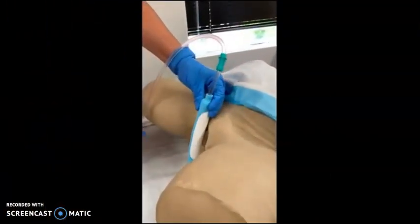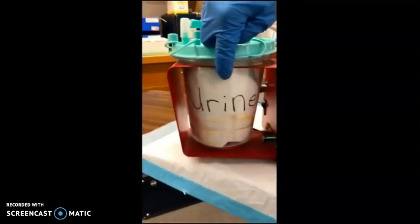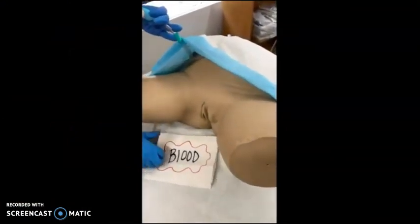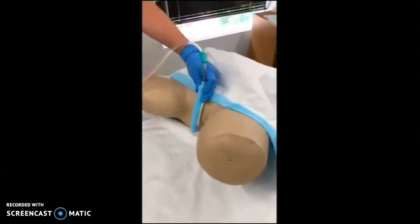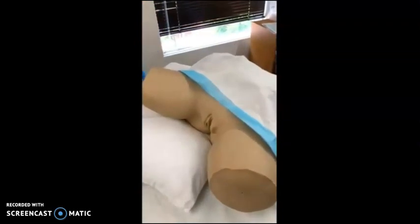If urine is present, it should be drawn into the porous PureWick material, up the suction tubing, and into the urine collection canister for measurement and disposal at a later time. The PureWick should be changed every 8 to 12 hours or when soiled with blood or feces. To remove the PureWick, spread the legs and labia and remove the PureWick. When repositioning a patient, first remove the PureWick. Then reposition the patient and reapply the PureWick.